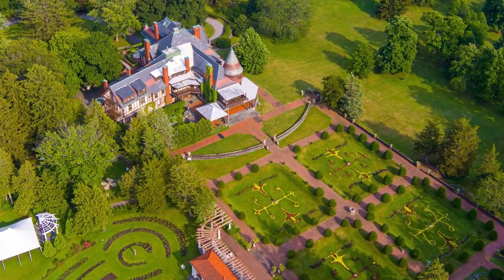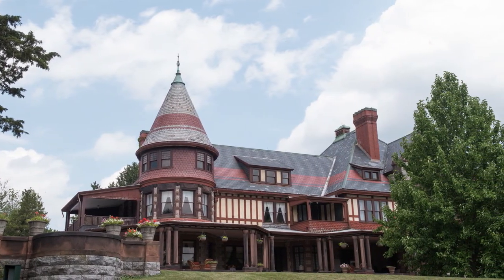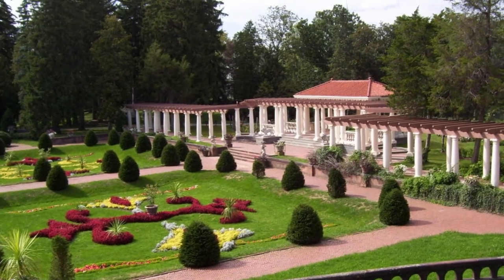At number 13, we have the Sonnenberg Gardens and Mansion State Historic Park. Imagine being able to visit 50 acres of outdoor serenity. If this sounds ideal, the Sonnenberg Gardens and Mansion State Historic Park may be the ideal day trip.